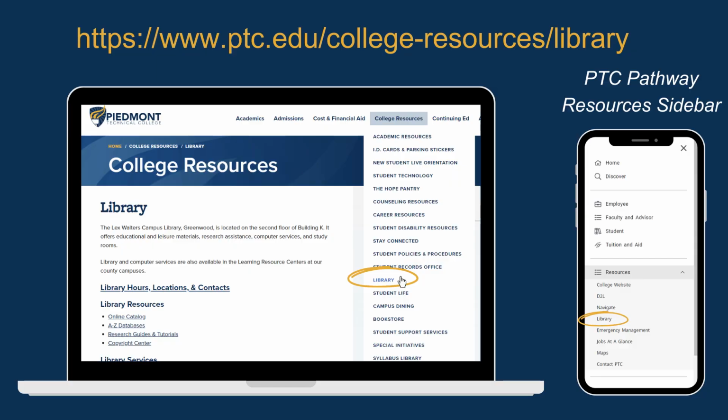Let's start with finding the library website. There are a couple options. First, you can type in our URL, ptc.edu/collegeresources/library, which is located under the College Resources tab of PTC's website. You can also log into Pathway and click the library link on the left-hand side of your screen.